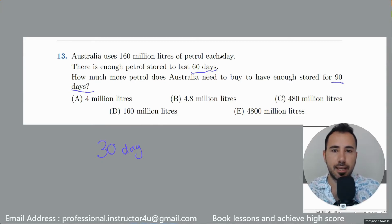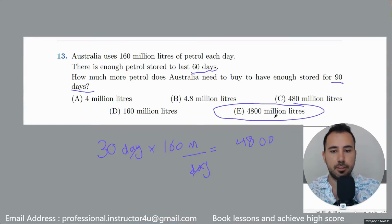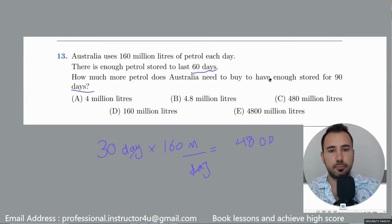Each day they need 160 million per day. So what we're going to get is these two numbers multiplied: 30 times 160. See how this got two zeros? I'm going to write down two zeros, and 16 times 3 is 48. So E is the right answer. So some cleaning.